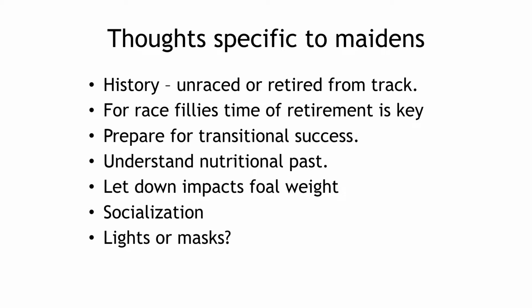So you need to understand what her nutritional past was, that she's been on a lot of groceries. Understand what her social past was. She hadn't been turned out with a bunch of tough old mares that are going to kick her and bite her and so on. So what you do during this letdown period really has a dramatic effect on foal weight, which is going to drive mature weight, which is what's going to drive her commercial value as a yearling or weanling. So you have a lot of opportunity to get it wrong or get it right here.